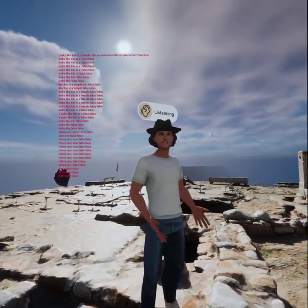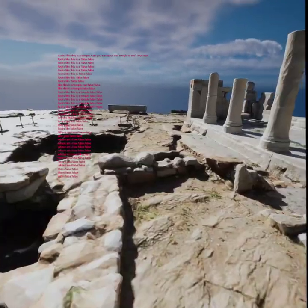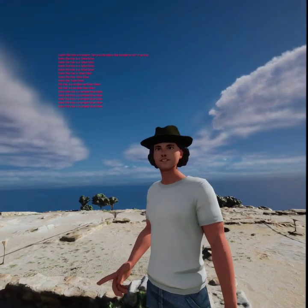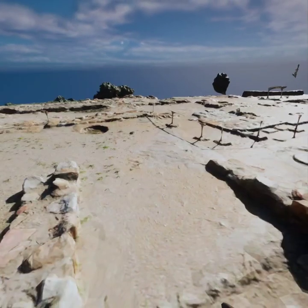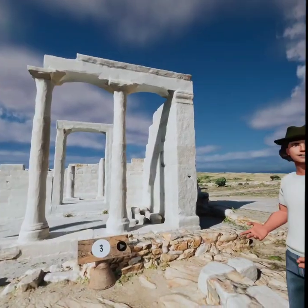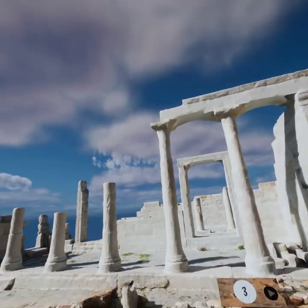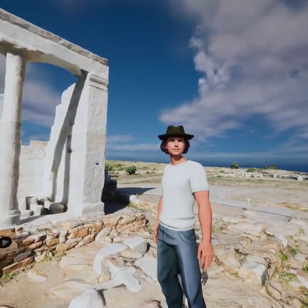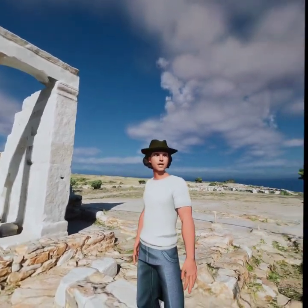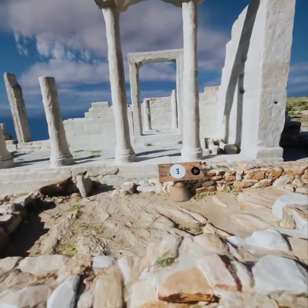Yes, you are currently at the Temple of Sangri on the island of Naxos. This is indeed a historical site with a rich background. The Temple of Sangri is a late archaic Greek temple, built around 530 BC, making it one of the earliest Ionic temples. It was constructed entirely from Naxian marble, which adds to its significance.